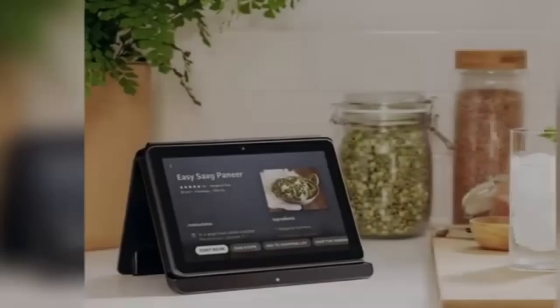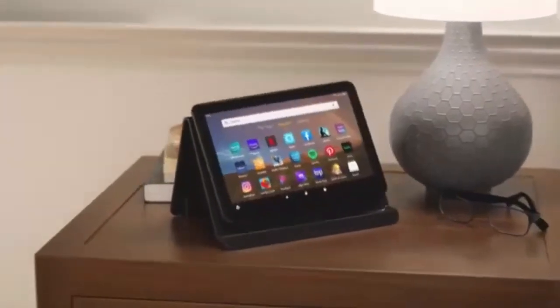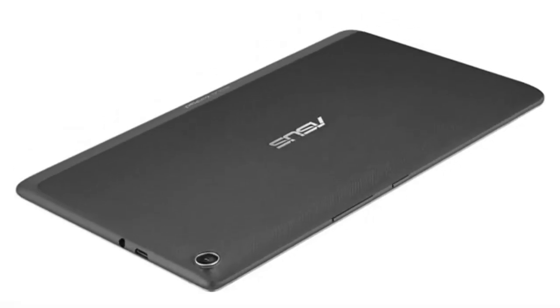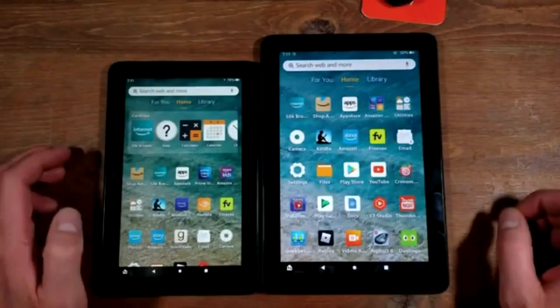Is the Amazon Fire 7 suitable for kids? Absolutely. Its durable design and parental control features make it an excellent choice for children. How is the battery life in real usage scenarios? The Fire 7 typically lasts up to 8 hours, whereas the ONN tablet manages around 4.5 to 5 hours, which is significantly less than advertised.